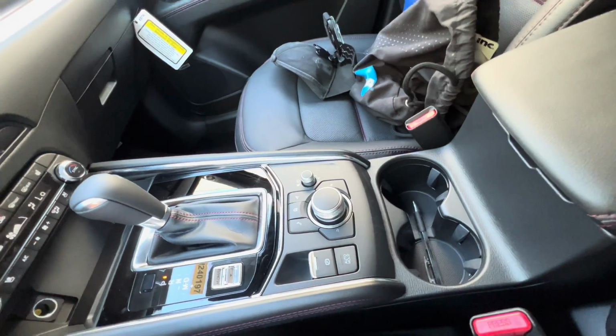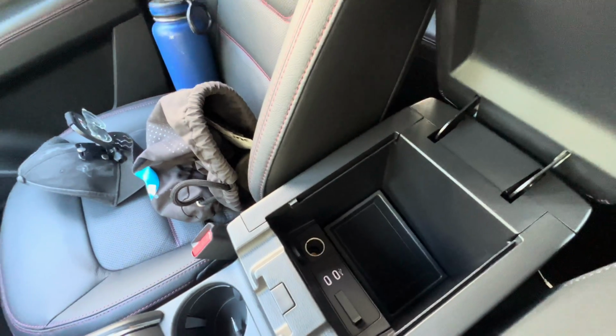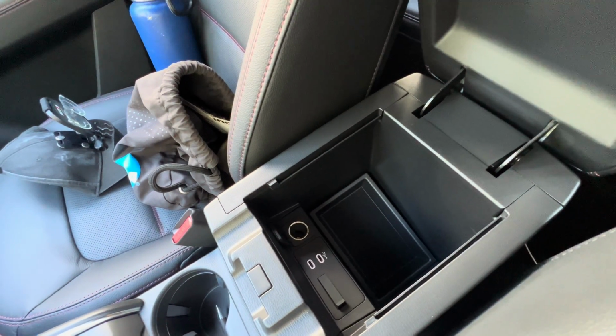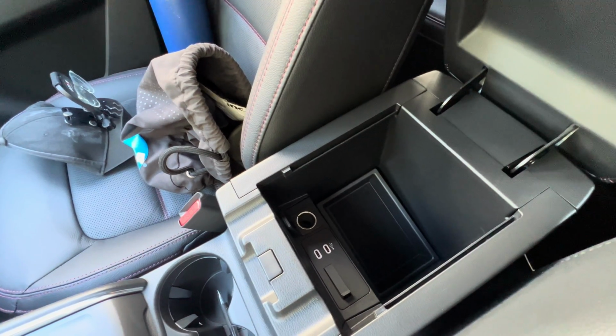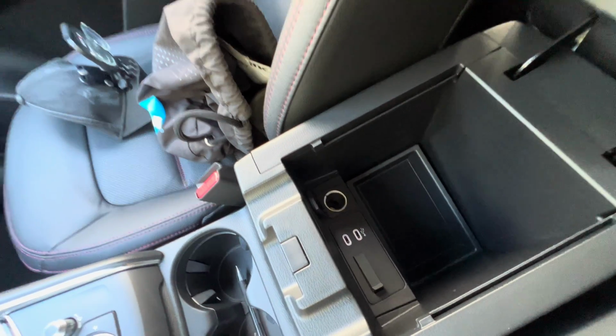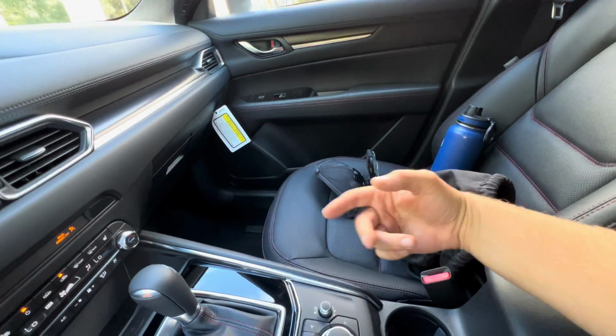The armrest is gushy soft leather. We can open it up. Decently spacious, but the Mazda 3 hatchback and the CX-30 we just reviewed in this channel appear to have a bigger glove box, which is a head scratcher considering this is a larger class vehicle. 2 USB-C ports and a 12 volt right next to it. One thing I noticed though, up front, we don't have any USB-A ports.